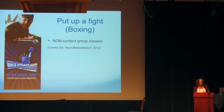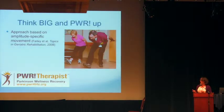Your balance is great lying down, but doing exercise lying down is not necessarily going to help your balance. Right? So you've got to do things standing, but standing in a way that you can control and be safe. Okay. So big, or LSVT big and loud, as well as power.